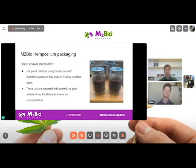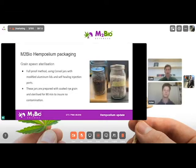Okay, then this is how it all begins. We modify our console jars to have silicone self-healing ports. We sterilize the grain, which is first soaked and boiled for a period. We put it into the jars, sterilize it within the pressure cooker, and then inoculate it with the syringes.